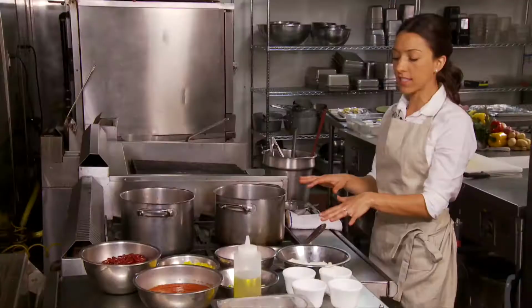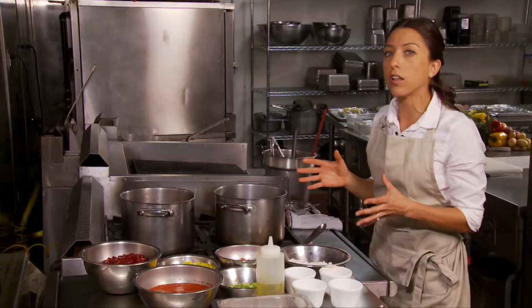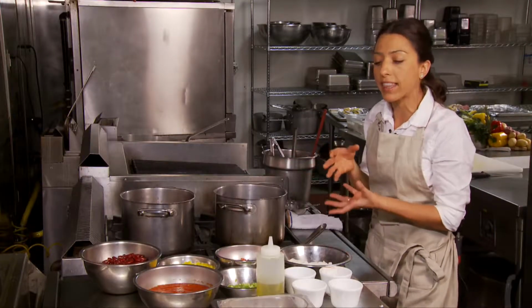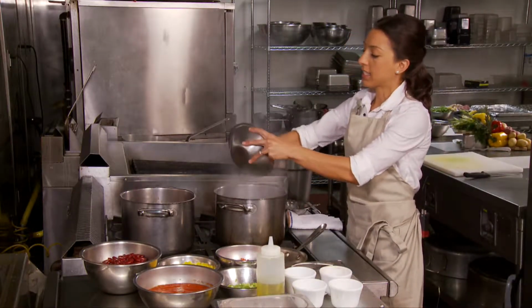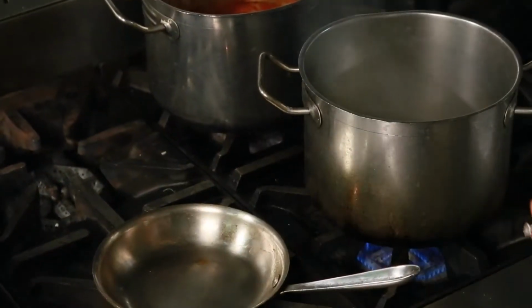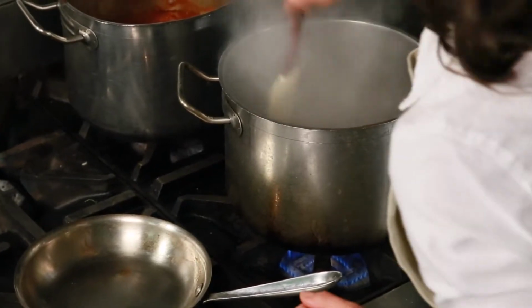I've got 2 pans up here that I'm going to be working with to start. I'm going to start by putting some canola oil in there, and you'll notice I don't use olive oil in the chili. It's because I don't want to add that greenness necessarily to my flavor. Nice smoky spot off the bat. Canola oil actually has a higher smoke point, so you can cook at a higher temperature with it.